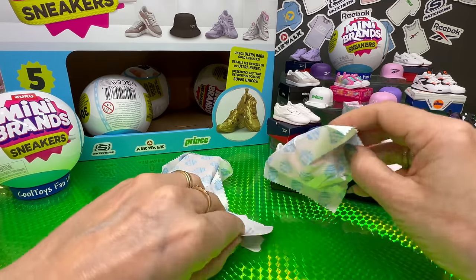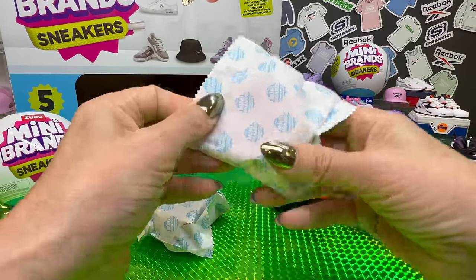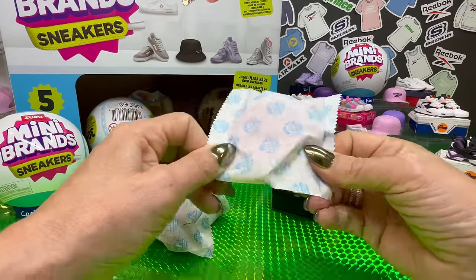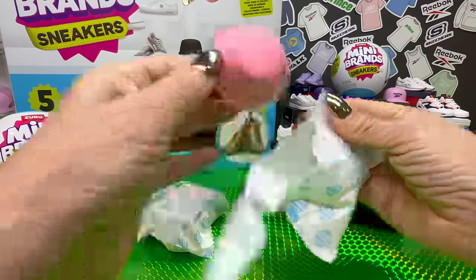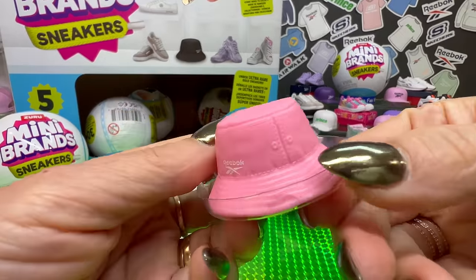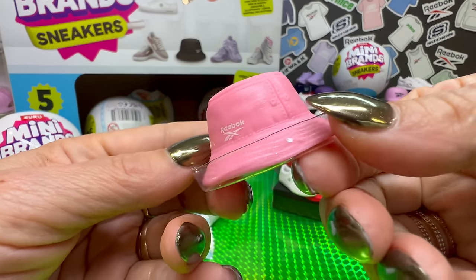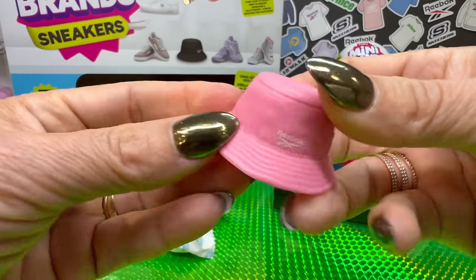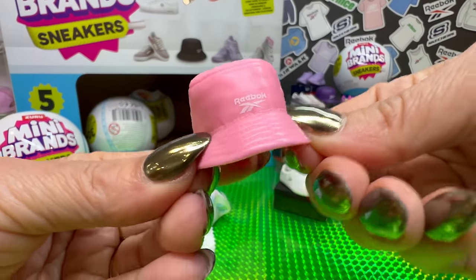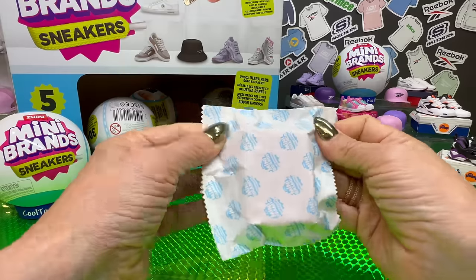Collector's guide. Two stickers. And let's see if we at least get one of the hats. There. Oh, finally, we get a different hat. Yay. Okay, we get the pink one. Nice. This is our first one of this kind. And check. Let's open this one.